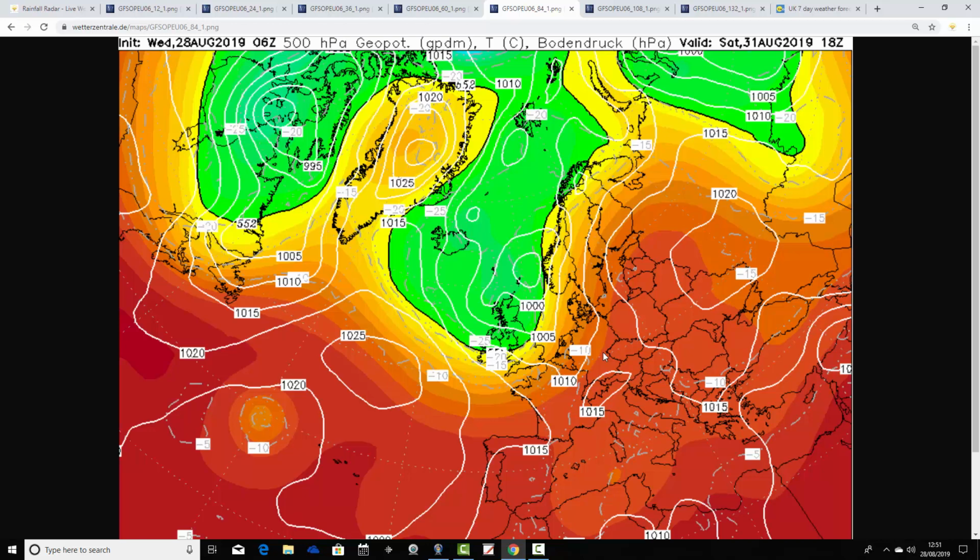So during Saturday, I think it's a case of watching those outbreaks of rain push eastwards and southeastwards across the country. As they get to East Anglia and southeast England, they will probably become lighter and patchier. Following on behind, we'll have sunshine and showers, and it will turn quite cool as that front clears and the wind turns into the northwest.